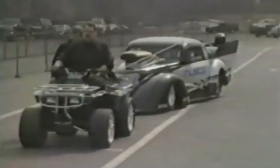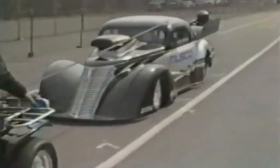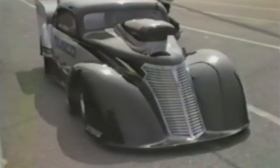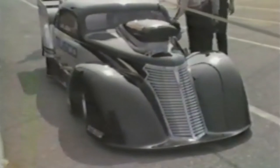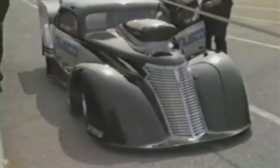Well, it's now 1995, back at Old Bridge Township Raceway Park, with footage from early in the season. We see Carl Moyer with a brand new radical 1938 Chevrolet. The Moyer camp towed all the way from Iowa to test and tune this new ride at E-Town. A beautiful car. Moyer shows up with a real looker, John.